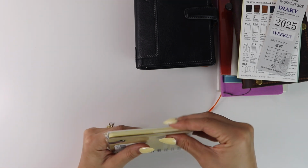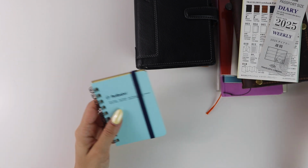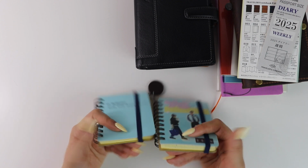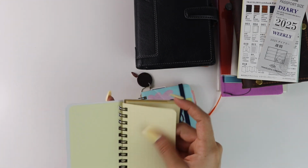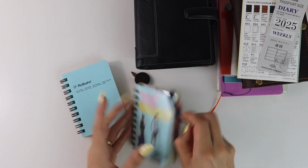And then the last thing is just to stick with what has been working. So moving back into the Delfonics Roll Bond and just using this the way that I kind of have been.